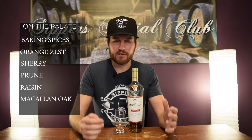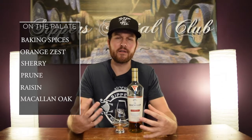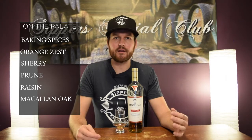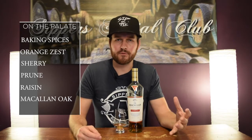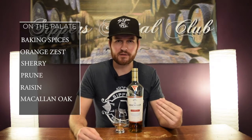Really good whiskey. Finish, medium to long length, I'd say. The sherry, the oak, and the orange note kind of linger. It reminds me a lot of the Edition No. 4 and the fact that those baking spices are there. I really picked up a lot of that on the Edition 4.